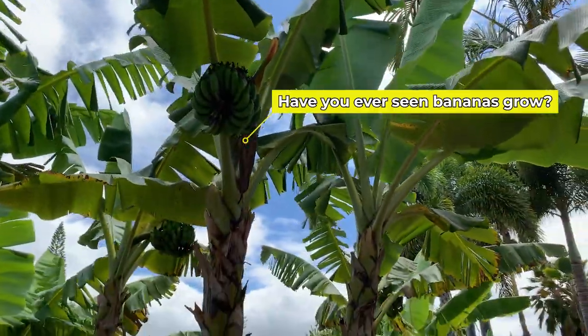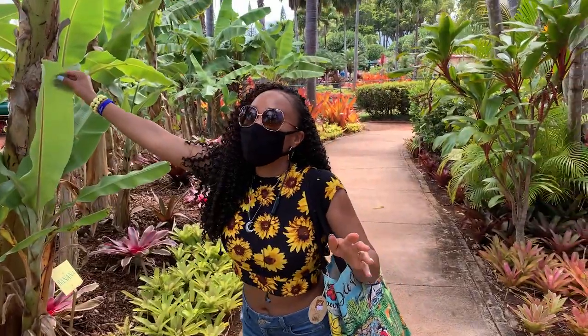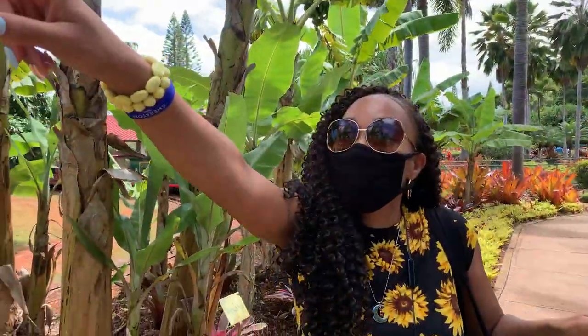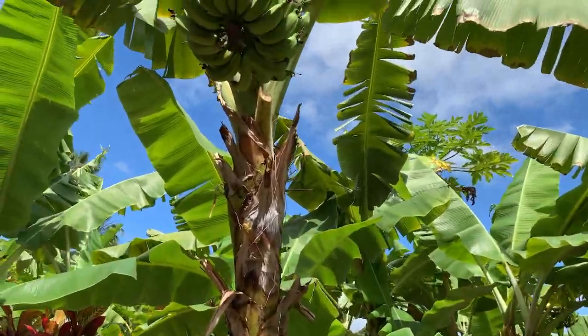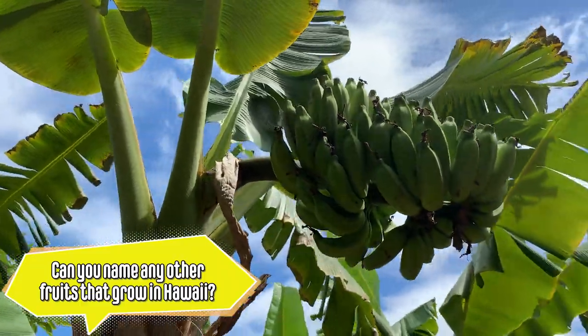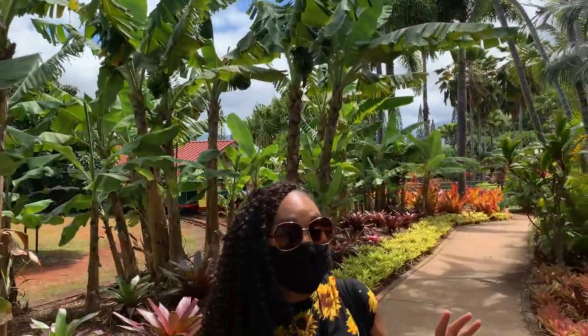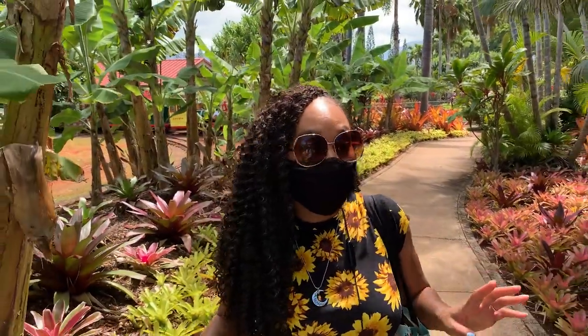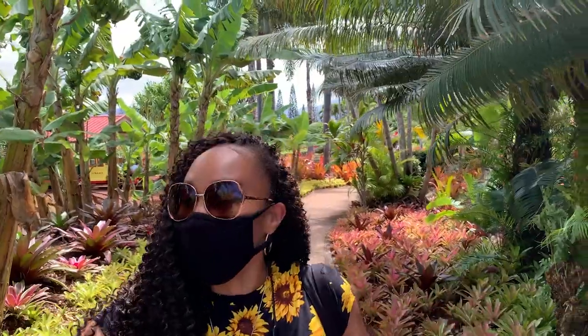Wow, just beautiful. The beautiful palms. Look at that big one over there. Wow. Can you name any other fruits that grow in Hawaii? So yes, make sure you do the garden tour when you come to the Dole Plantation. It's absolutely gorgeous. It'll take your breath away.